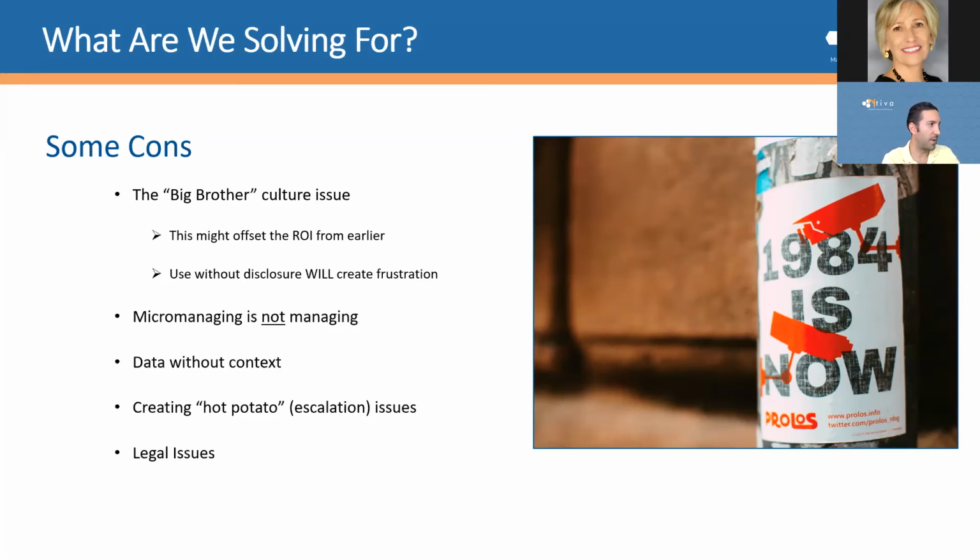Micromanaging is also not managing. I actually like to talk to my direct reports and tell them if I start micromanaging, they're probably going to get fired. Use the process to manage as opposed to brute force managing. Brute force or micromanaging, it's not helpful, and it often can affect morale negatively. So steer away from that. Use the data to help drive the outcomes and have the data feed into positive outcomes for the employees.